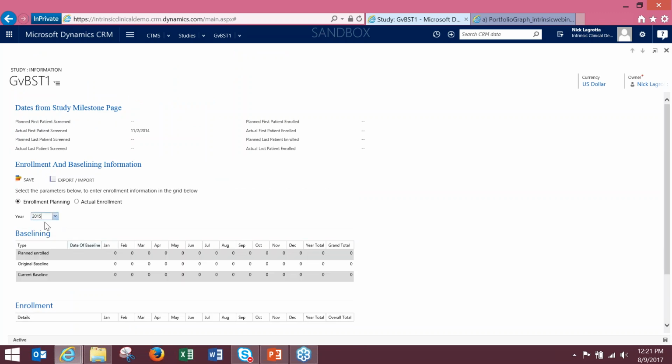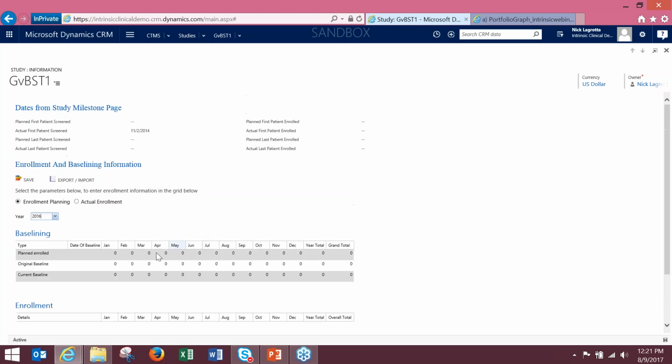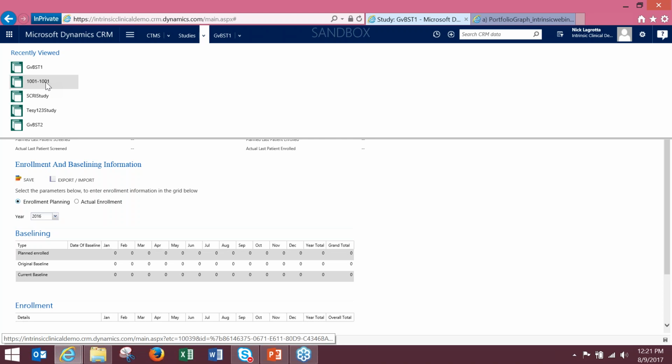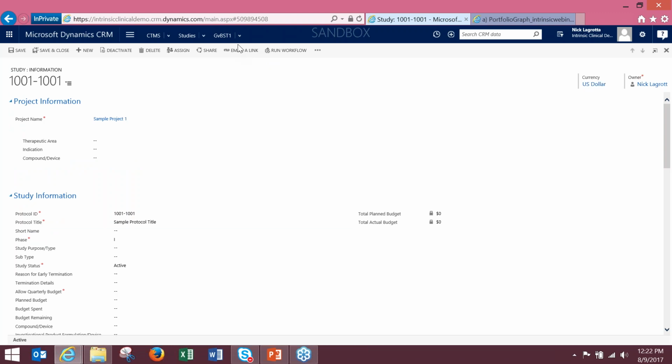You'll see that here you're able to toggle between the years which you want to display in the tables below. And if you click on the actual enrollment right here, then now you're entering actual enrollment. So here is enrollment planned, and here is actual enrollment. Let's go back to this study 1001, because I think it provides a better real case scenario of what this would look like.